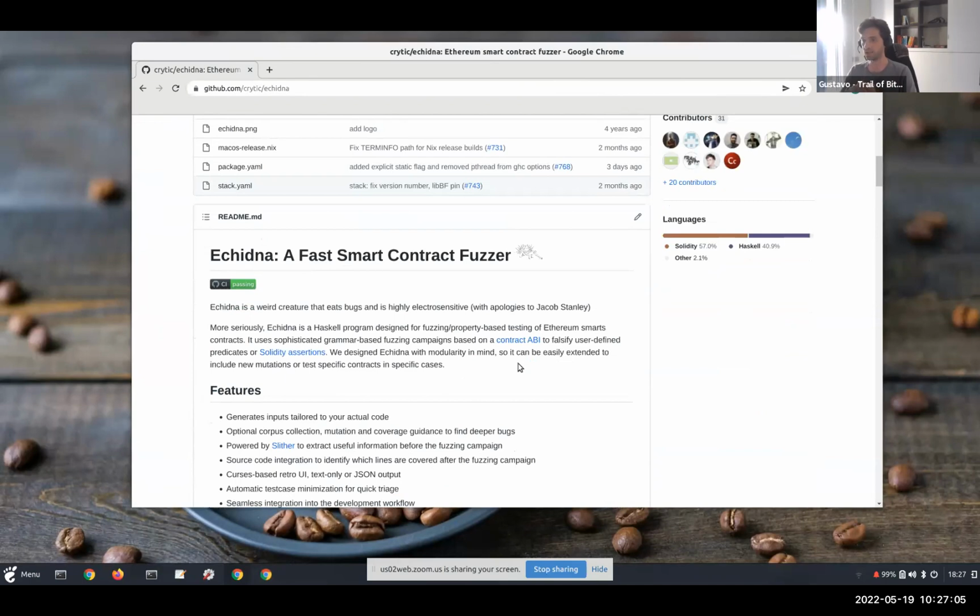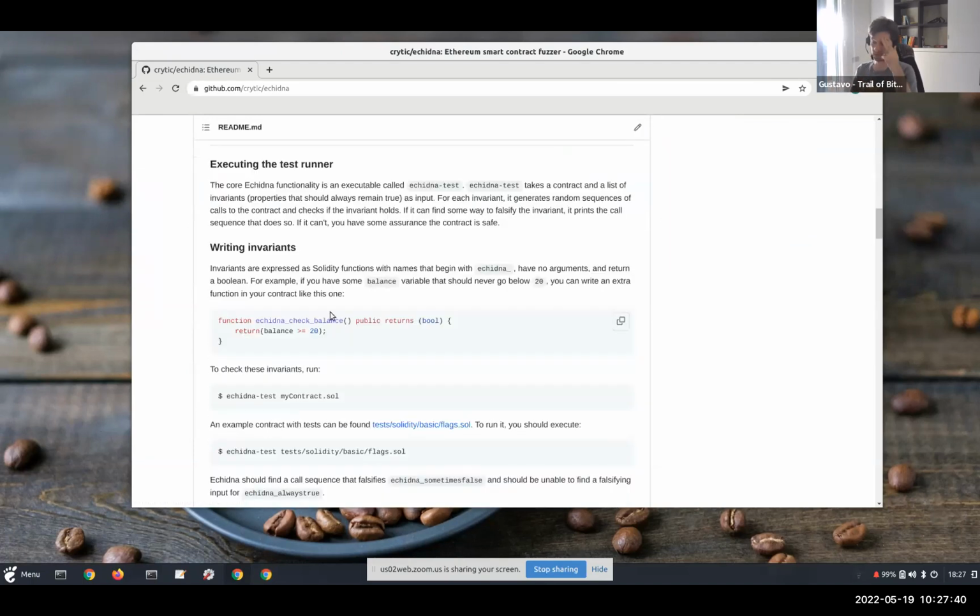So as I was saying, Echidna is a smart contract fuzzer. The idea is it will randomly generate transactions, given that you provide smart contracts to test, with specific scenarios in which there are a number of users, tokens, and Ether. The thing that you should provide to Echidna is what we call a property. In this case, there is this very simple property: balance should be more or equal than 20.